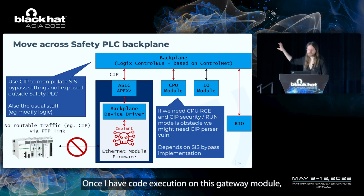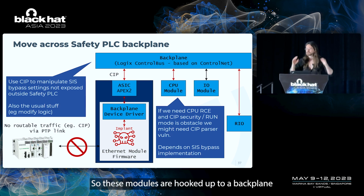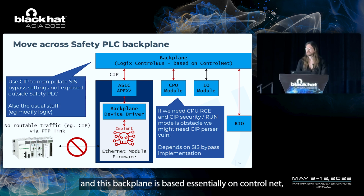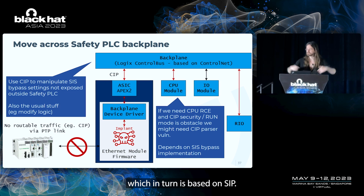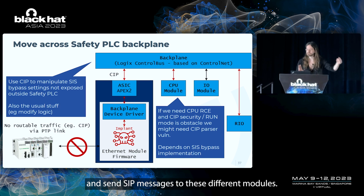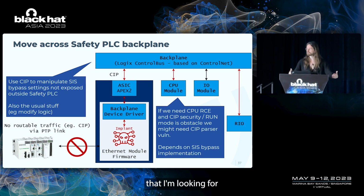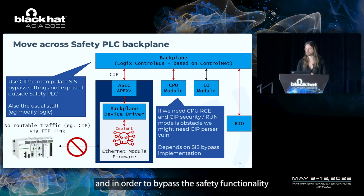Once I have code execution on this gateway module, or this communications module, I can talk to the rest of the safety system through the backplane. These modules are hooked up to a backplane, and this backplane is based essentially on ControlNet, which in turn is based on CIP. That allows me to talk to the backplane and send CIP messages to these different modules. And that allows me, for example, to enable the SIS bypass that I'm looking for in order to bypass the safety functionality that might be in the way of my attack.